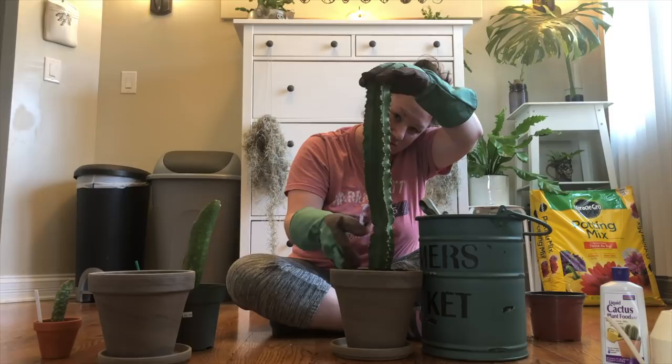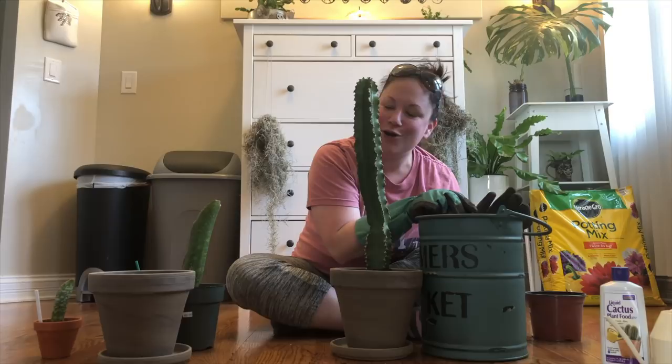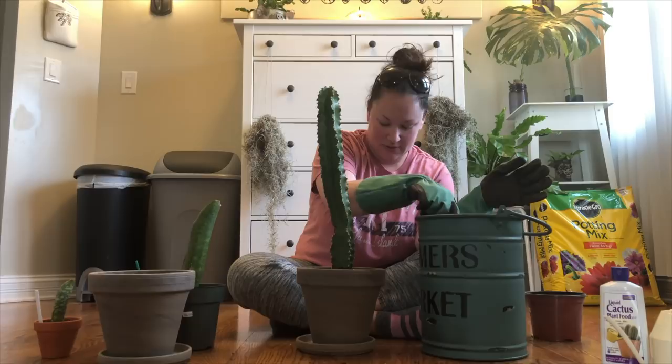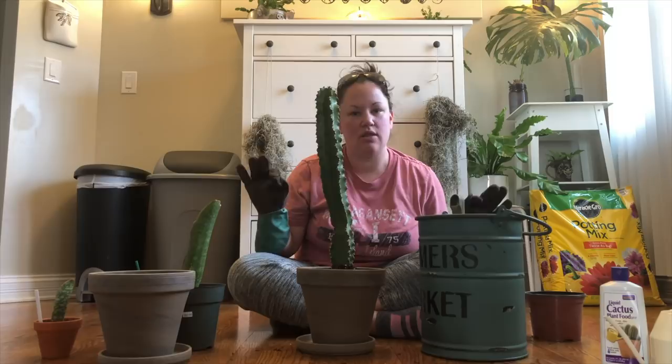I'm making a mess. I should really use tarps. I have some. I don't know why I don't bother to put it down. There we go. You so pretty. There we go. My kids are gonna be excited about this one. I'm getting soil all over myself. Fabulous. I think it looks stunning. What do you guys think? I love it, I love it, I love it.